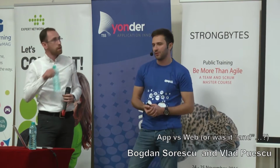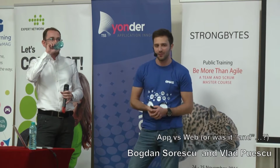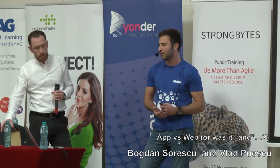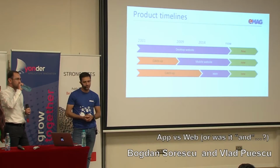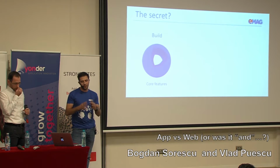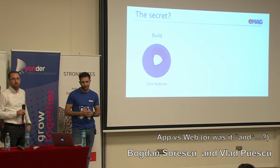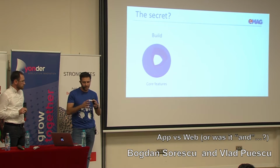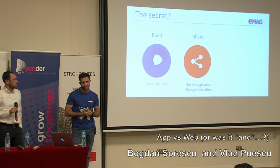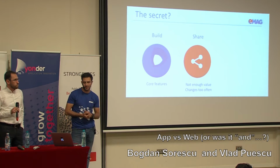When you have a product timeline that looks something like this, when you've been developing the website for 15 years, the mobile website for 7 years, and then you come with a mobile app, how do you go about catching all these existing features and going in parallel and implementing new features? Well, the secret here is to build the core features on your newest product. Those are the features you cannot release without, and try to borrow or share some of the existing features from the other platforms.